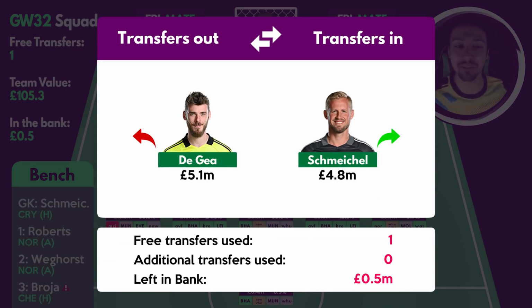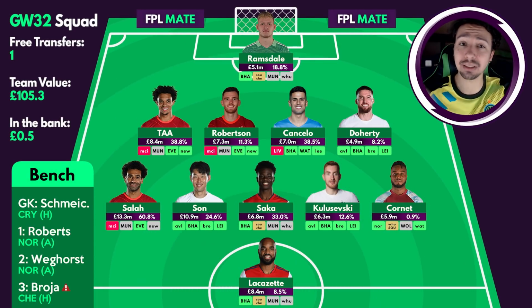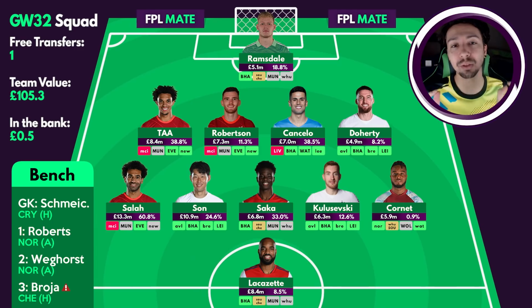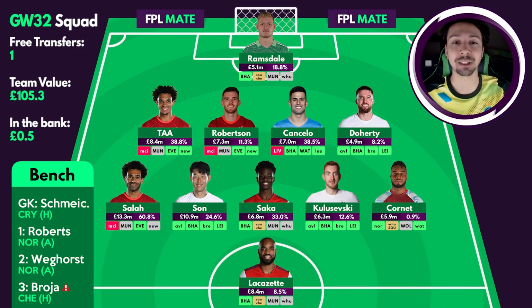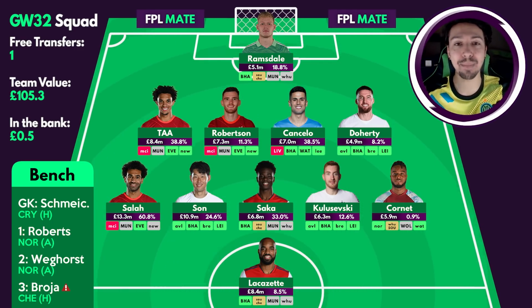I'm not going to play De Gea again for this season anyway. Schmeichel, on the other hand, I really, really like him because he's got 3 double game weeks. One of them is a double game week where Ramsdale doesn't have a double game week. The other 2 double game weeks are at the same time as Ramsdale. And basically, I've got to make a decision in either game week 33 or game week 36 when I'm going to play my bench boost.